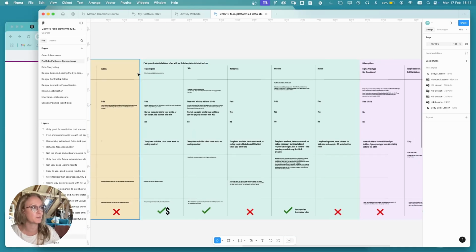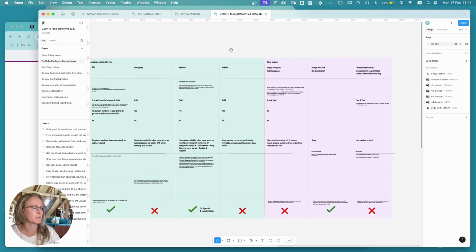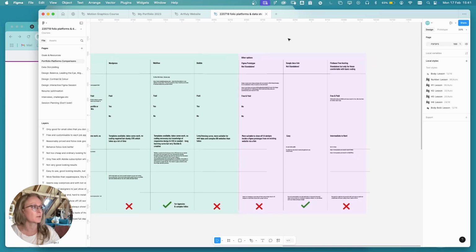In this blue area, we've got, alongside Wix, which I will be considering today, and Webflow, we've got Squarespace, WordPress, and Bubble. So the only ones to consider from that are actually Wix Studio, which is the new version of Wix, or an upgraded version of Wix, and Webflow, and also Framer, which is reasonably new.